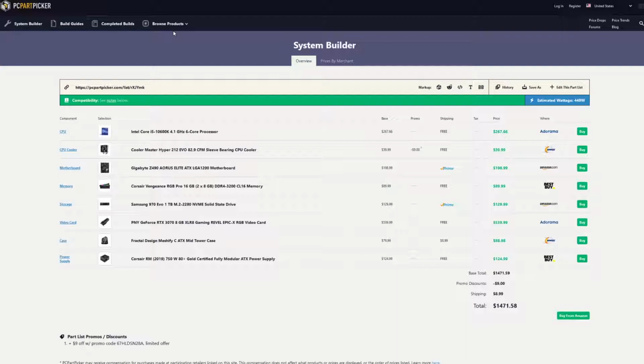So by going with Intel, you have a slightly slower processor. It's just not quite as powerful as its AMD equivalent. You also lose access to PCIe Gen 4 for those extra fast storage speeds, and you don't have a cooler in the box either, so there's an additional cost incurred there as well. Other than that, pretty much everything except from the storage is the same.